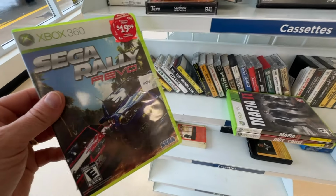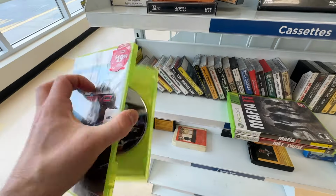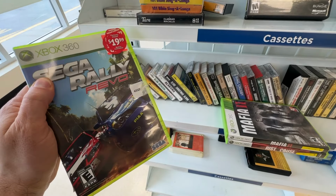And last up is this copy of Sega Rally Revo. It has got a Blockbuster sticker on it, but it's in surprisingly good shape. So I don't know if that was a rental or not, but that one's also $5.99.